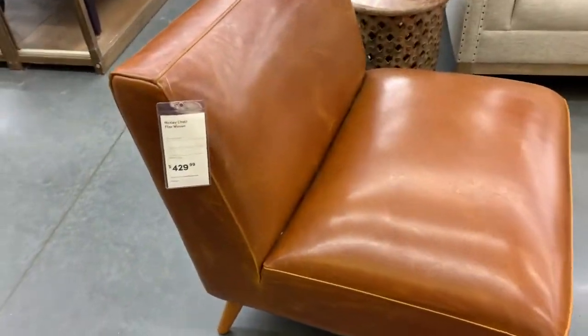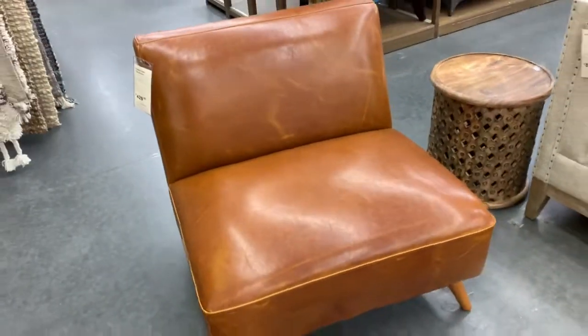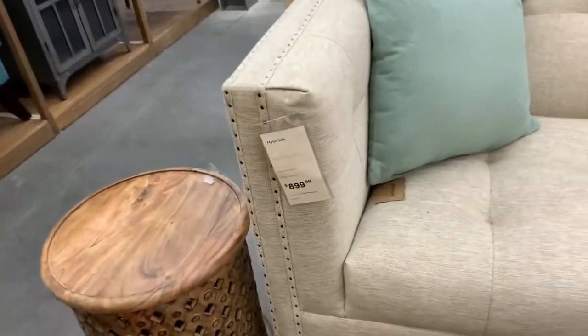Look at this piece right here. I love this chair right here. I thought this was gorgeous. I don't know if I would put it in my living room, but it'd be nice if you were trying to do something for a guy. That's a nice piece right there.